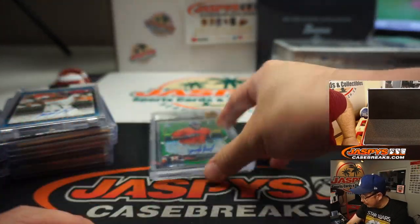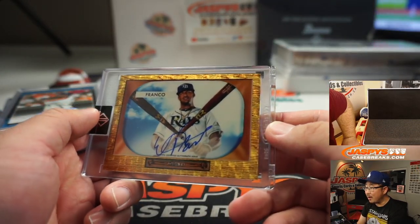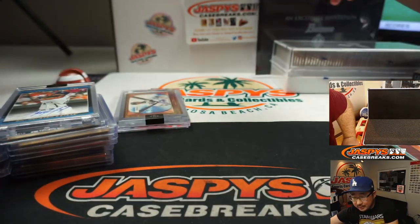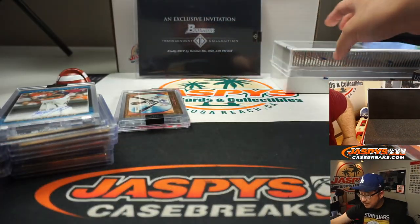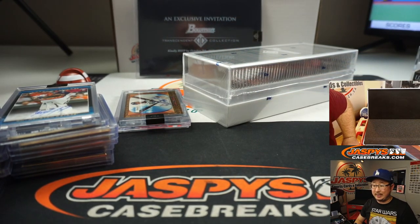There's the other Yordan Alvarez right there. You got a nice Wander Franco right here. One of one super fractor in the 50s design. And then, once again, the invite will go to Nick. And this whole set will go to Tony Barkey. He won that spot in one of our Chrome breaks.